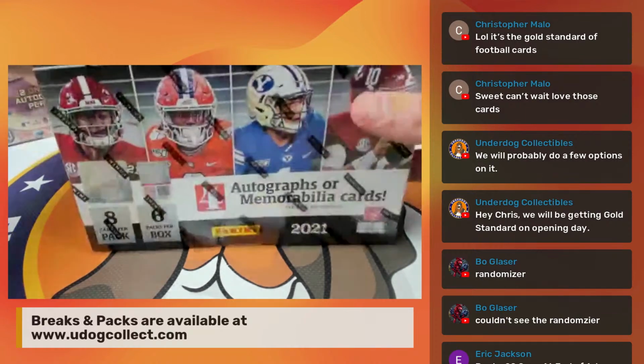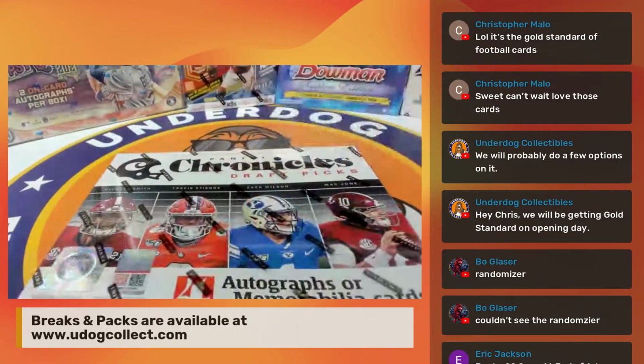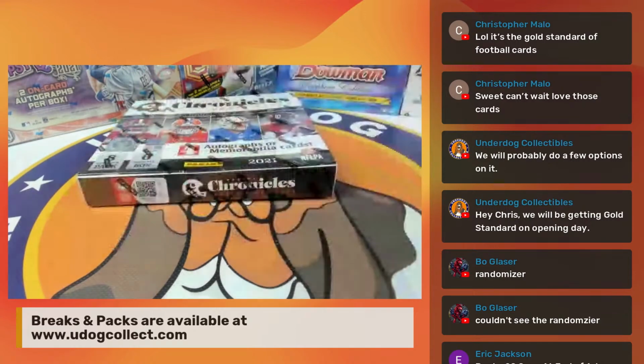All right, guys. Chronicles Draft Picks Football. Break number 8 is what's going to be coming up next on tonight's agenda. It's one of my favorite products. It's so nice to get different cards out of one box. Different styles of cards. It's just a great product overall. Can't wait to get to opening this.